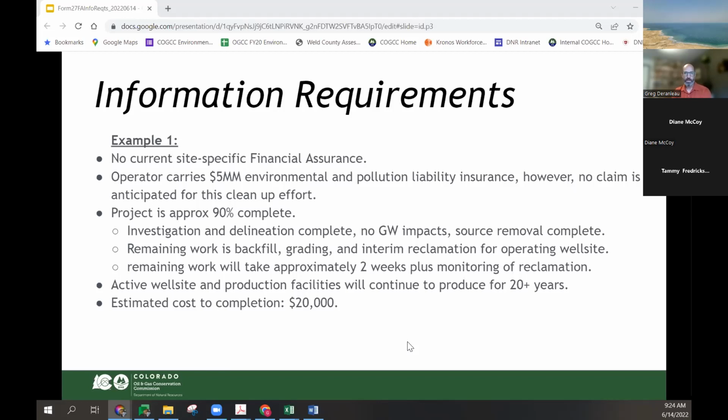So based on this picture, it looks like they appear to have adequate coverage. They're committed to the project, and no additional financial assurance would be required in a situation like this.